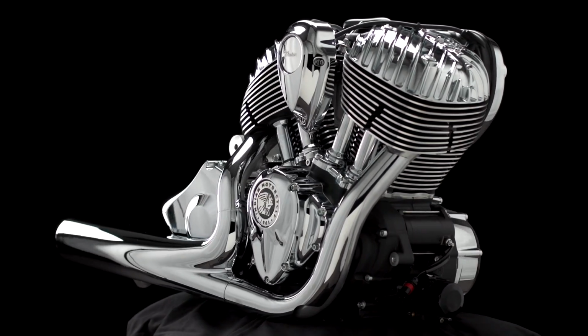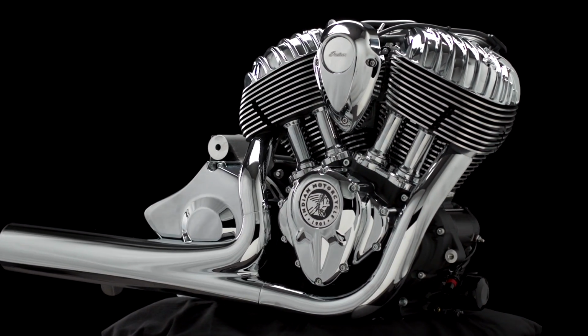I feel pretty confident that people are going to look at it and they're going to say, wow, I see why it's an Indian. This will be a top 5 moment. This will be one of the things that I tell my grandkids about, and they'll be amazed and say, oh, that's your grandpa and he was a part of this.